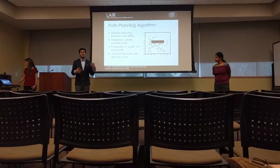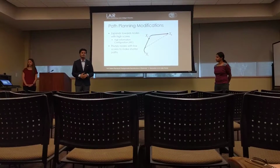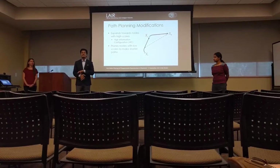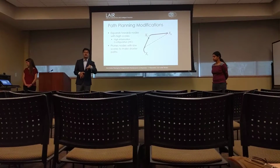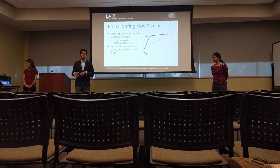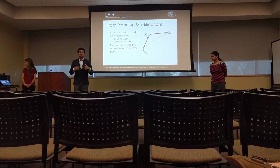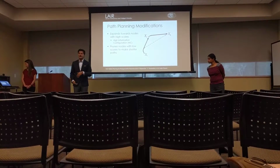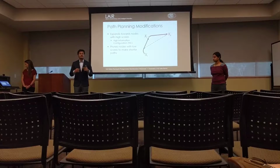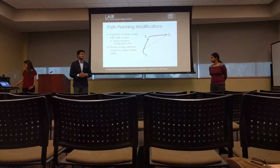So with this algorithm, we implemented that, and then we also implemented a couple modifications to the algorithm. The first modification is, instead of just randomly choosing a direction to expand, we tend to expand in directions with higher scores, so we know that we're getting closer. So we can get to the goal that we want without having to do as many iterations of the algorithm. And the second step is pruning nodes without a very high score, because it's not very likely that there's a good score in that direction. We want to remove these extra nodes.